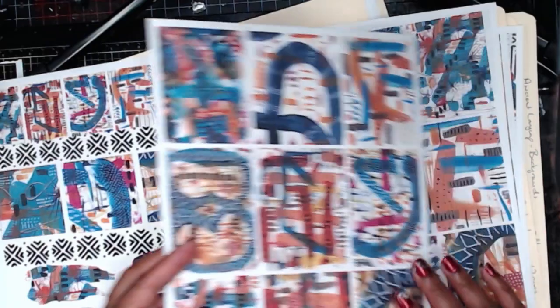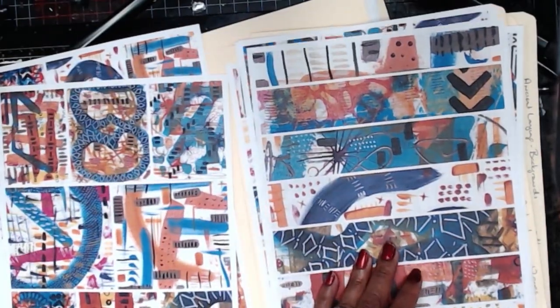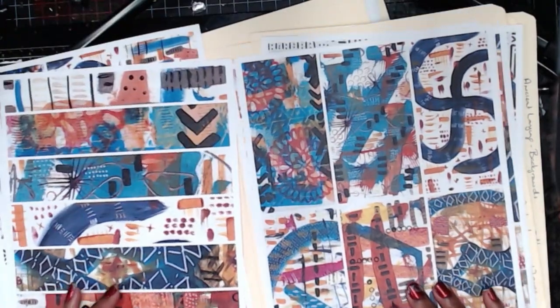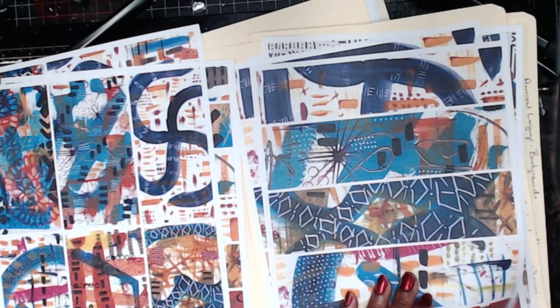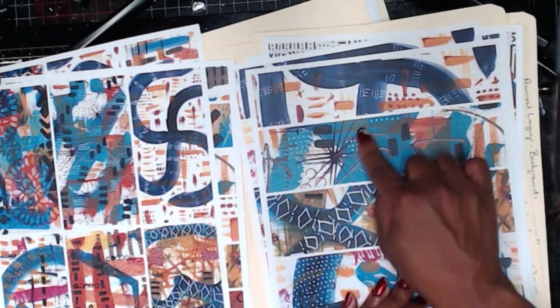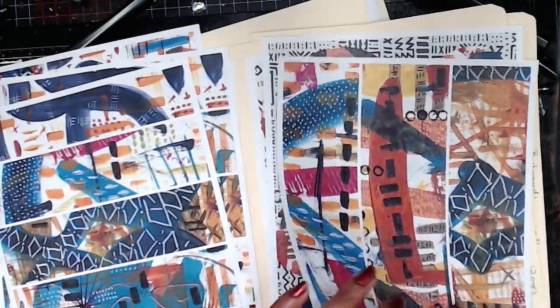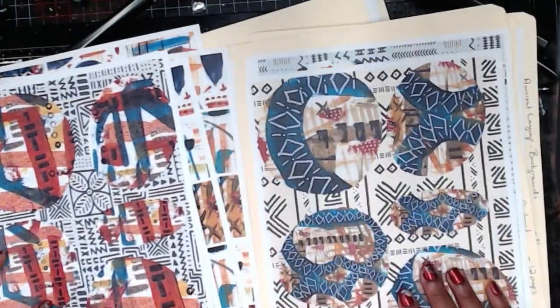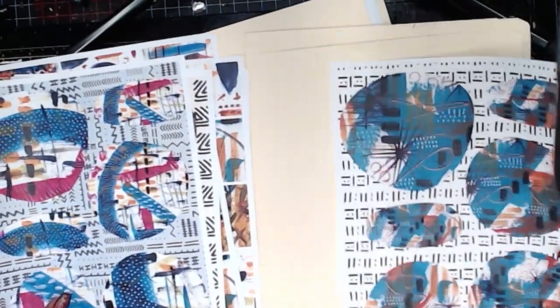And so as you see, you get 12 pages in this set. The only set that has more than 12 pages is the backgrounds set. It has 14 pages. I love that it looks dimensional, like you can almost see the dimension on that one. Alrighty, so that's the abstract set.